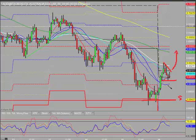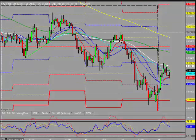It may get a bit of support off the 21s, but they've actually been tested on that side. The 21 exponential's already been tested almost on the next bar. A bit of a weird movement. It may come back and test that 21 simple. Okay, overall though, with the lower highs and lower lows, it's got to look weakish, and my preference would be on the downside on the Aussie dollar. I struggle to look elsewhere on it really.